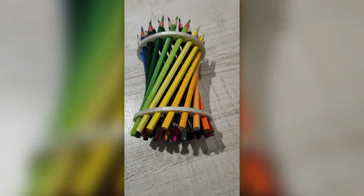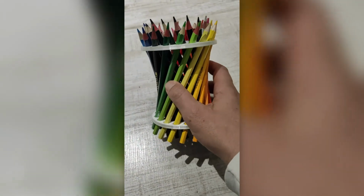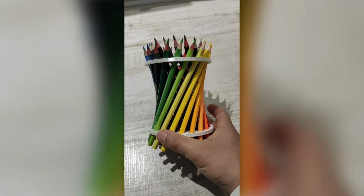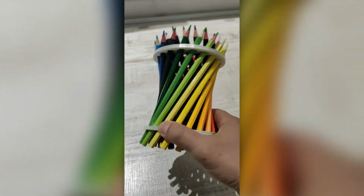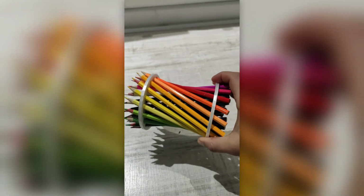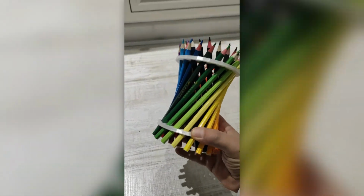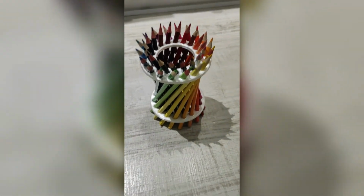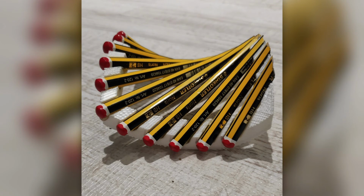Here's the first result. The mathematical name for this is a hyperboloid of one sheet. You can see how it looks curvy, even though it's made of only straight pencils. The auditorium roof would only be half of this object, sliced top to bottom and laid on its side. The second one is called a hyperbolic paraboloid. This is probably the shape they used for the actual auditorium.